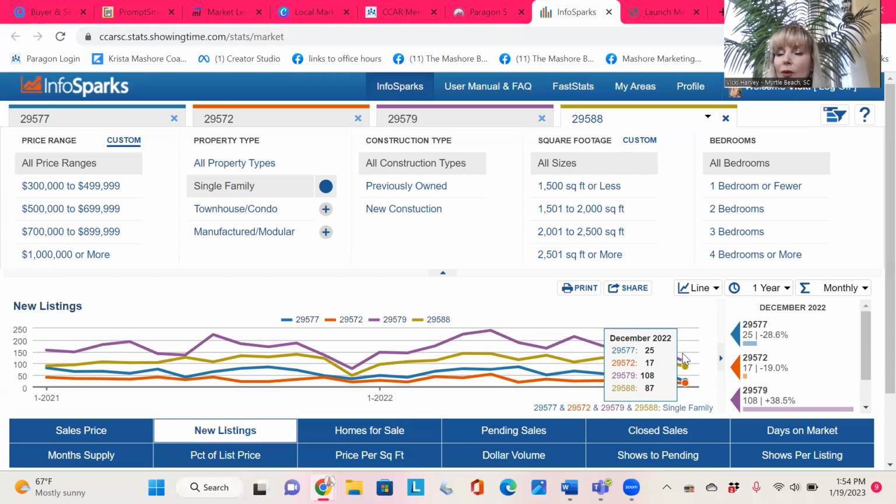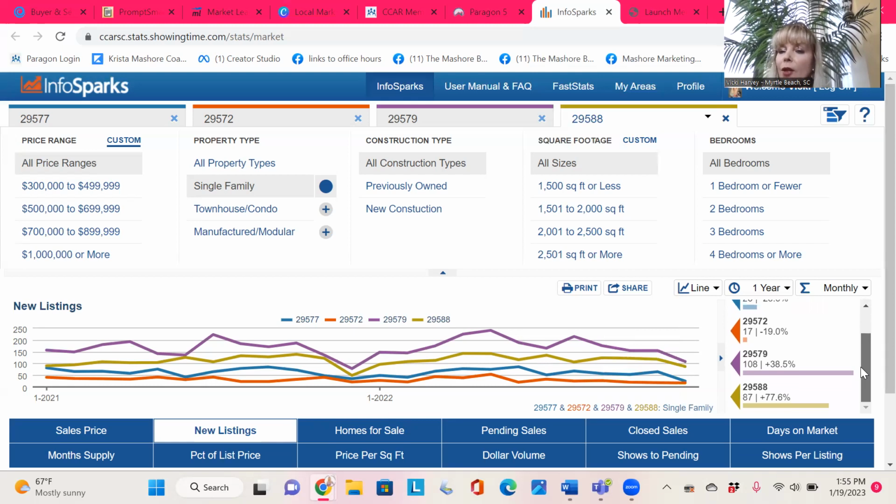29577 is down for the amount of listings. They're down 28.6%. 29572 is down 19%. 29579 is up 38.5%. And 29588 is up 77.6%. So look at that. Just depends on the area. You can see we have 2 that are under and 2 that are above.